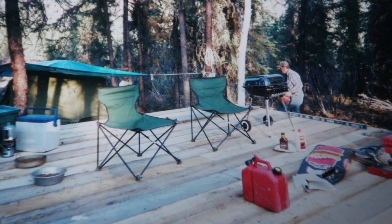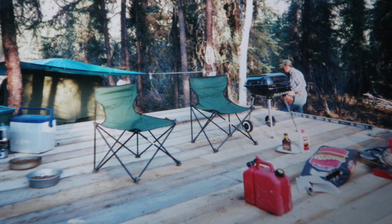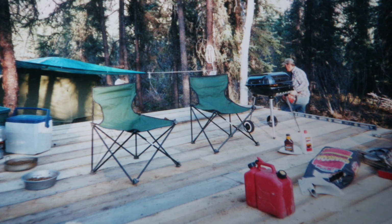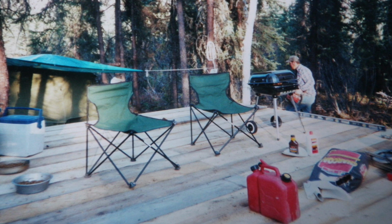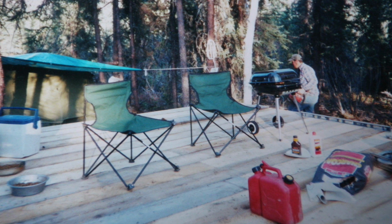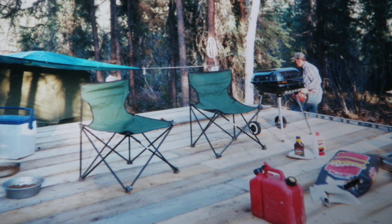So this is the deck of the house. This would ultimately end up being the floor of the cabin. But right now we just used it for a deck. And it was nice to have someplace other than just the tent to be. We could sit up on the deck and we used it to grill. It was nice. Back to peeling logs.